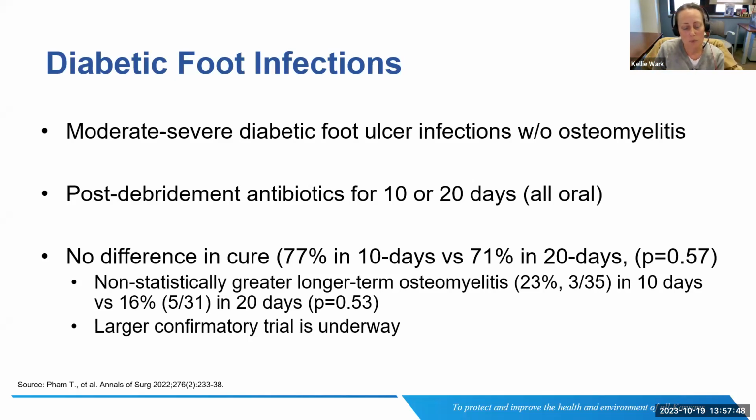So really, this is another thing that we in ID are starting to cut back on in diabetic foot infections, especially after debridement. If you get a lot of that dead infected tissue out, how much more antibiotic do you really need to treat whatever is left there? And for that one, I will say there is a really large trial that's underway, so more evidence to come, hopefully, and maybe even shorter courses. Next slide.